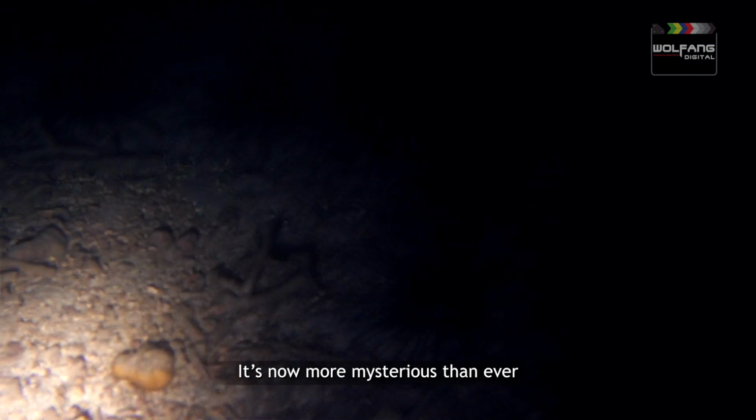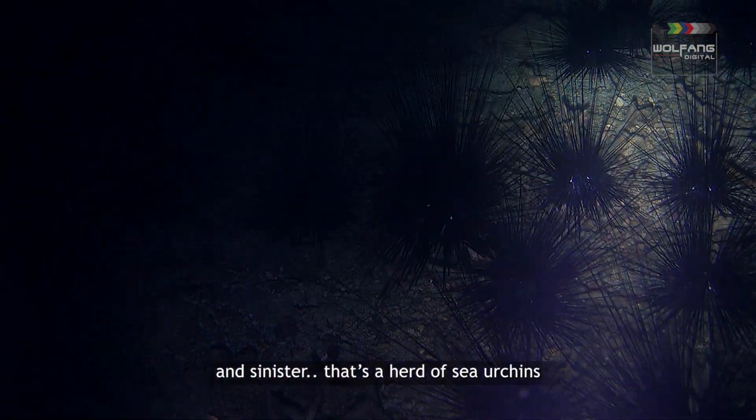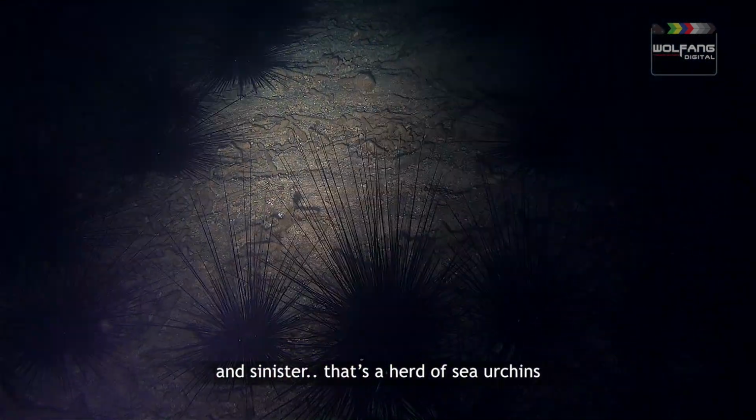Welcome to the night dive. This is how the ocean looks at night. Black. It's now more mysterious than ever and sinister. That's a herd of sea urchins.